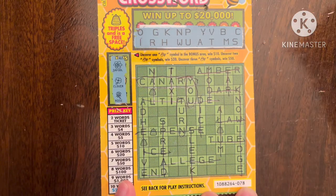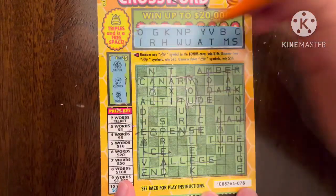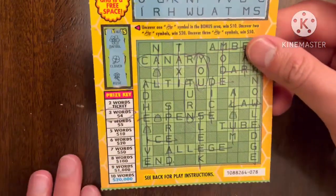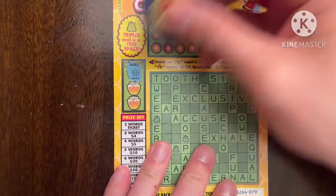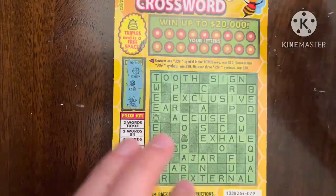Three words gives us $4. Okay, so not bad. Got $4 back. Thank goodness, there's our first cash prize. Let's go to ticket number 79. See, you got a back-to-back winner. Come on, let's see a B. No Bs.